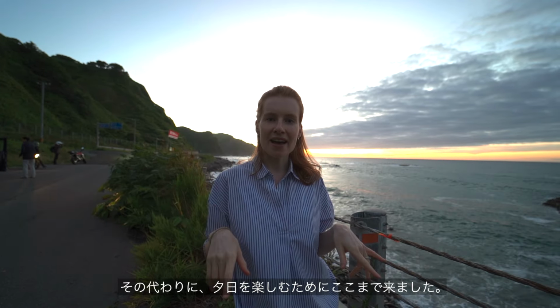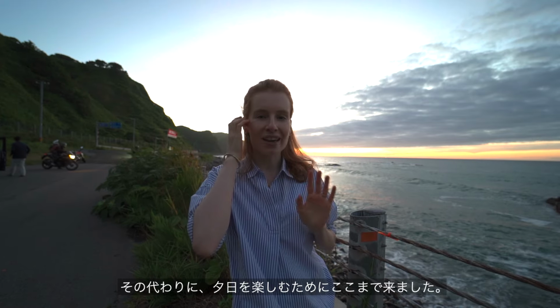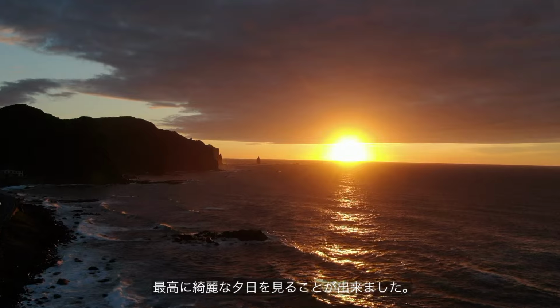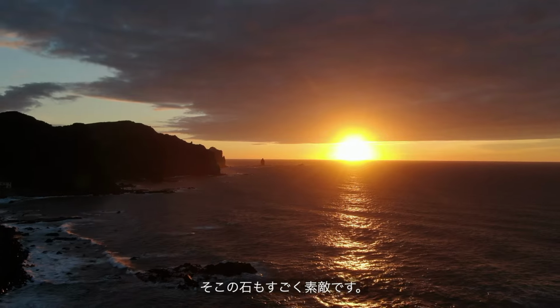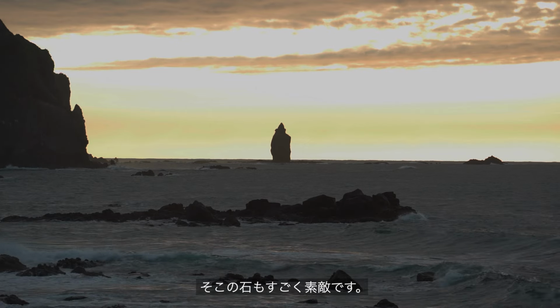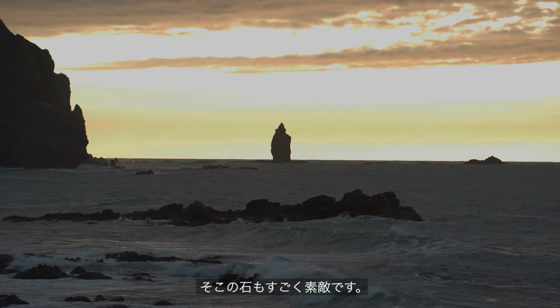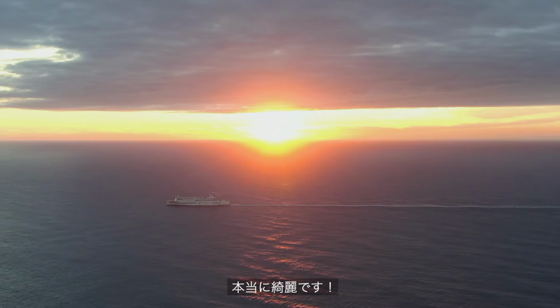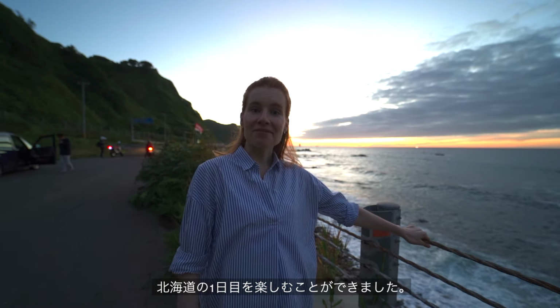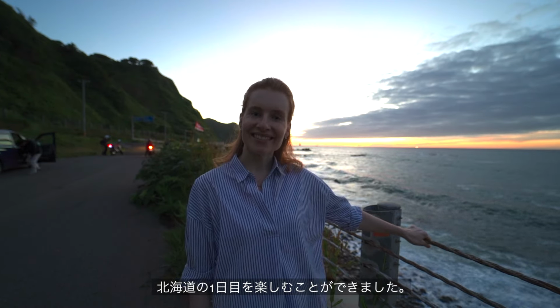So we drove to this spot to enjoy a beautiful sunset. And we were able to see the most beautiful sunset over there. There is this beautiful rock sticking out of the ocean right there, which makes everything so magical. It was so beautiful. So eventually we were able to enjoy our first evening in Hokkaido.